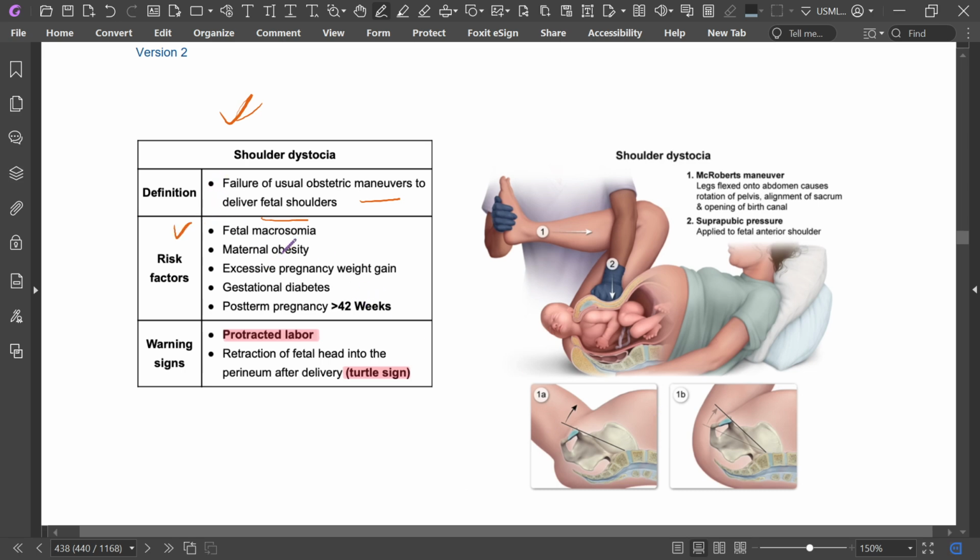It may be due to fetal macrosomia, a big baby, maternal obesity, excessive pregnancy weight gain, gestational diabetes, or post-term pregnancy of more than 42 weeks. Warning signs are protracted labor and retraction of the fetal head into the perineum after delivery. That is the turtle sign.